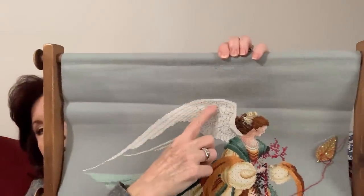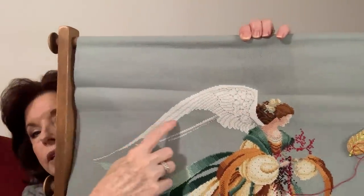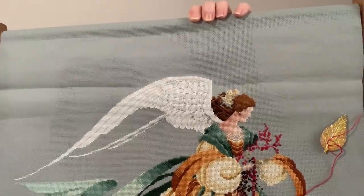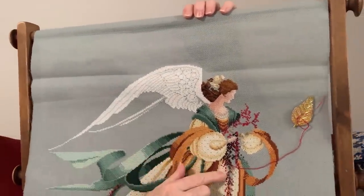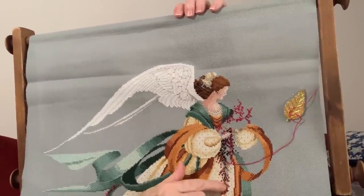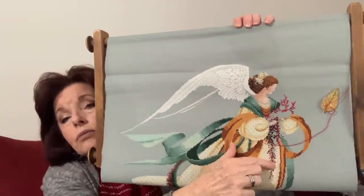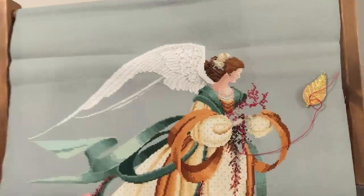I think I have a little bit to finish here on the top of her wing. And then there is, her wing is finished. The top of her hair right here will have a lot of beads and crinic. So what's missing there is beads and crinic. This is a Water Lilies variegated thread. There's two different ones. I think there's one that's this color and one that's this color. So I need to finish filling in this bouquet, this autumn bouquet that she's holding.